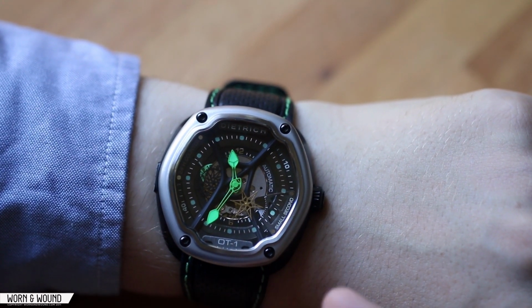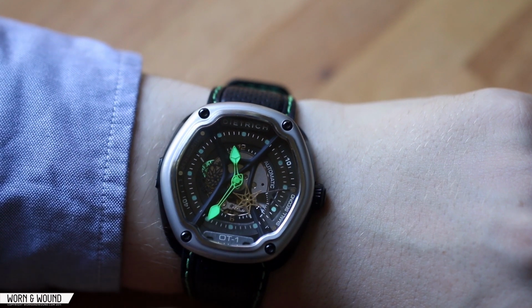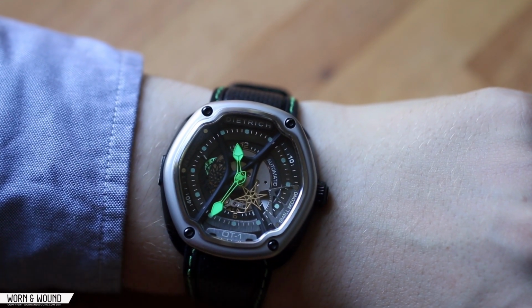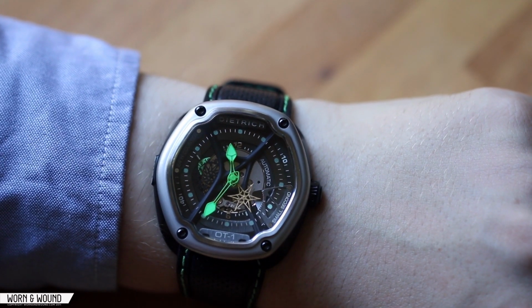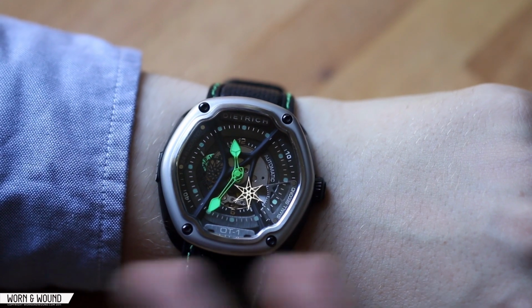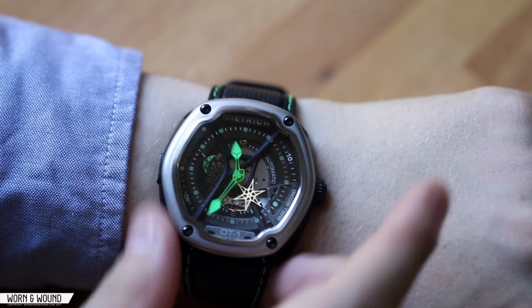And it comes across in the end as being almost sporty. Obviously the strap that they have this on here, which I'll talk about in a second, is a very sporty strap, but the mix of the black and the silver and the layers, there's something very masculine about it, very robust.